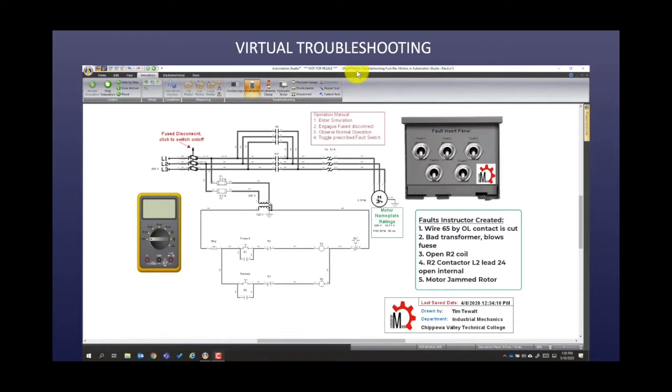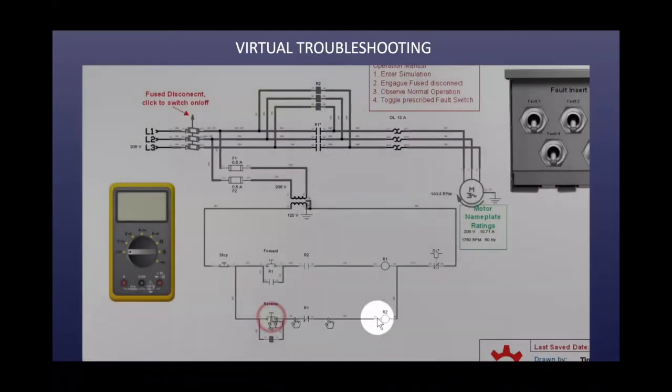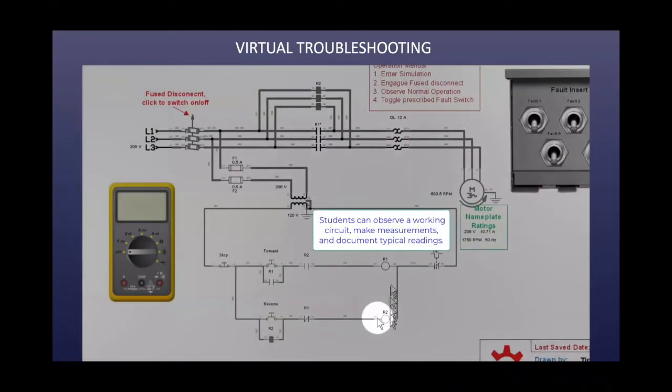So the student's able to observe what it looks like when it's working. They can take measurements. They can activate it as I'm doing right here, and they can see that the motor goes. It's spinning. I haven't put an inertial load, so this motor is real. It's going to coast down. It's not going to stop immediately. And I can reverse it, and we can see now that arrow underneath it. So this way they're learning, oh, it was the R2 contactor that made it go reverse.